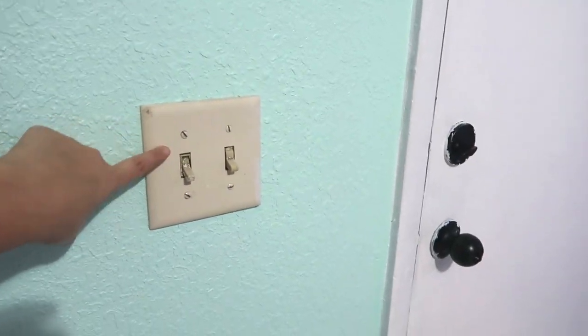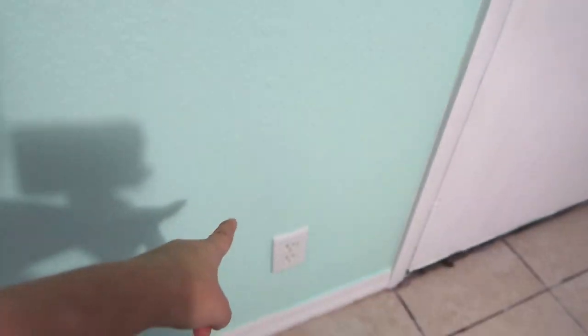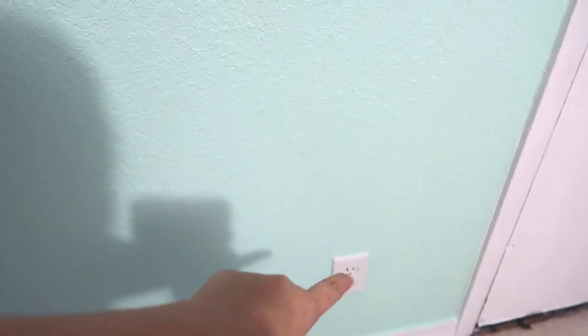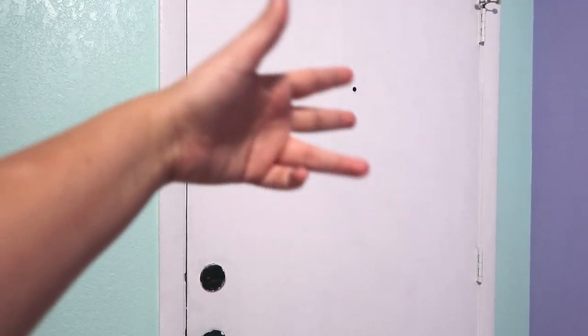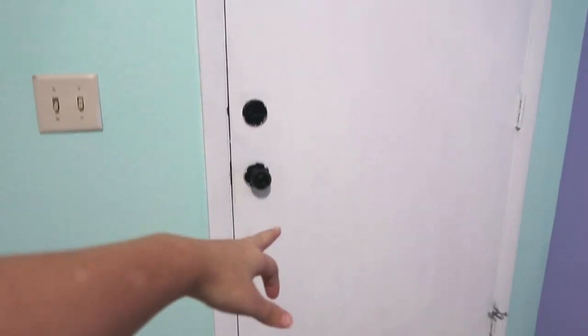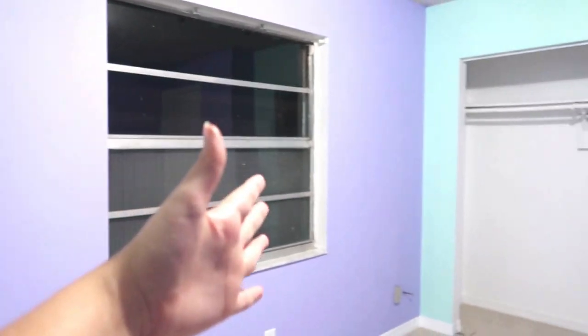We actually bought another one of this in white, but I don't know where it is, but it is as white as this one. It's completely new, so I'm gonna change this. And this door might even be replaced, so I painted for nothing. But I just could not stand seeing the beige color. So yeah, this is my only window.